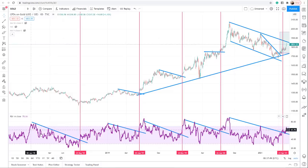So as you can see, it happens over many months. This is the daily chart here. This happened from 2018 to June, so this was 6 months worth of development. This is the reason why it's so powerful, because it takes so long to develop and then we see the move.